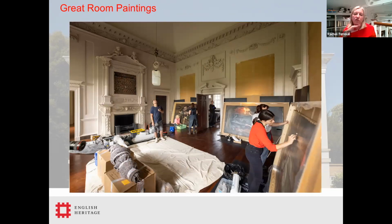So I briefly mentioned on a previous slide that the three large paintings in the Great Room had been removed from the house in the early 20th century. So there were two Van Dycks and one copy after Rubens. When the house was re-presented to be open to the public in the later 20th century, three large paintings were bought from a country house sale of the correct kind of period and subject matter. So the three paintings that are in there now are not the original paintings from the Great Room, but they are the right kind of thing and the right kind of subject matter for the house.